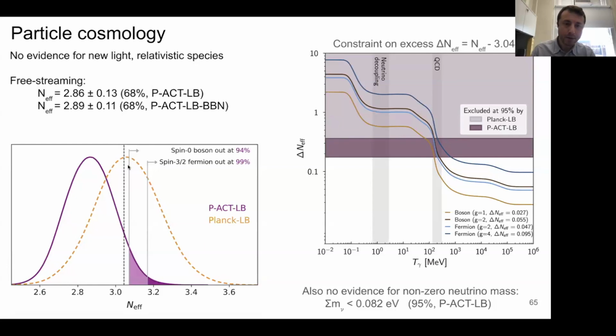The posterior is shown down here in the bottom panel. So the Planck result is in orange, and once you add in the ACT data, you move to the purple posterior. I want to highlight that because the central value goes a bit below 3, this imposes very significant tight constraints on the possible existence of additional particles, additional light particles, which are listed here.